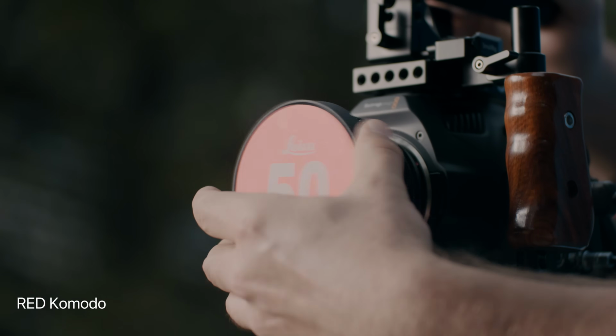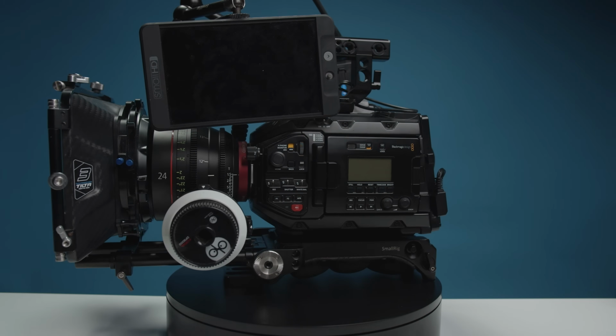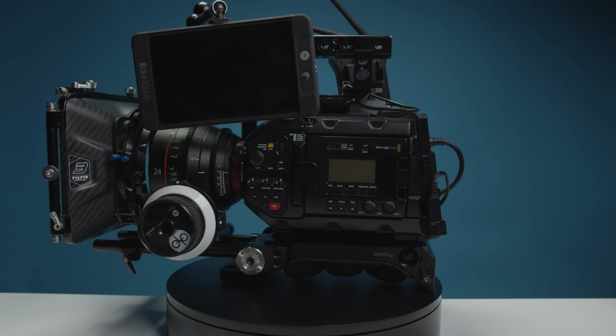It has no XLR inputs for professional work, and you will need a separate audio recorder when using this camera, which is not the case for the Pocket 6K, C70, Fx3 or Ursa cameras. So that is definitely a drawback and the reason that I filmed less with the Komodo than I otherwise might.